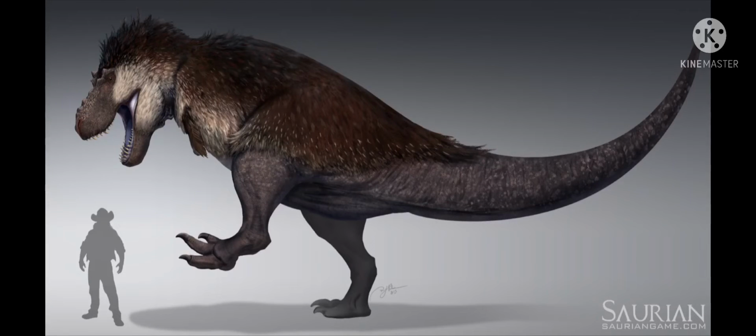Did Tyrannosaurus rex have feathers? Most likely, yes.